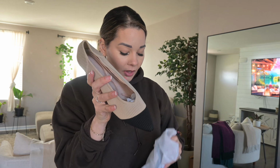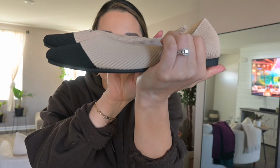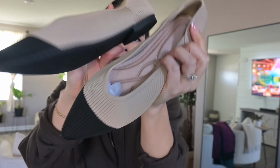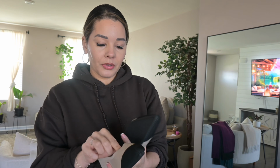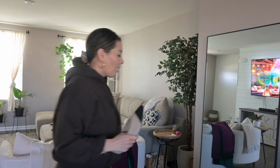So I got these beautiful flats, you guys. How gorgeous to wear with everything. This would look good with jeans, skirts, literally everything. Look at the material. Look at this material. And then on the inside it has cushion. So I'm gonna try these on right now. Ooh, that is a perfect fit.